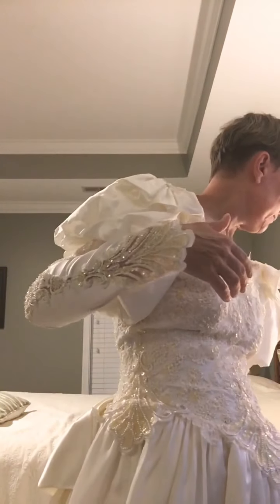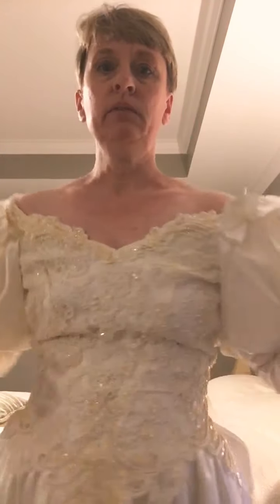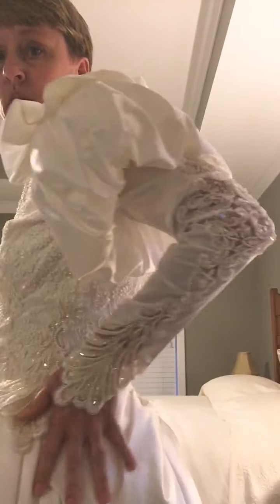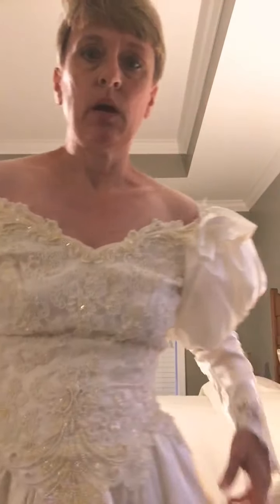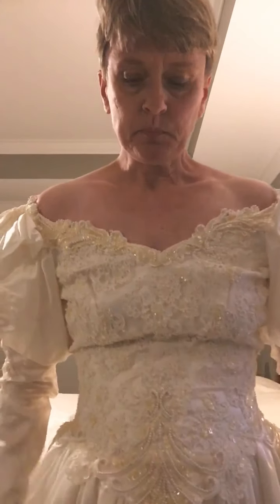torn place. Now, I have to be honest with you. I have a love-hate relationship with this gown. Sometimes I look at it and I say it's gorgeous. I love these sleeves. I love the bustle. This is called a butterfly bustle in the back, which is kind of cool. But then sometimes I look at it and I go, this dress, it was just so much. It was so much dress. The sleeves, it was so much dress.